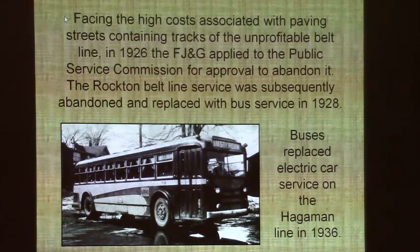So first thing to go, the City of Amsterdam says, okay, your franchise says that you're responsible for paving between your rails and 5 feet on each side of them. And you were gung-ho on putting in that belt line. Well, we're going to pave all those streets now up there in that area. So cough up for all the track you put in those streets up there for all that paving.